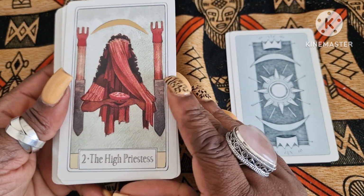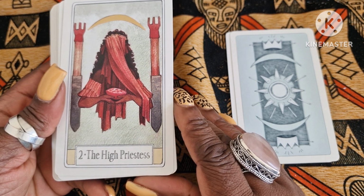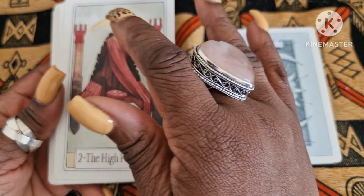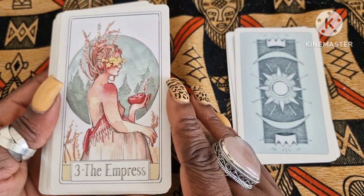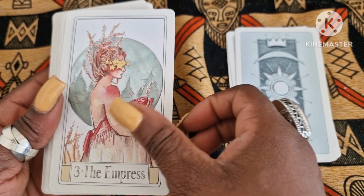The High Priestess, beautiful. She's got the pomegranate, she's got the two pillars, the half crescent moon. The curtain is over her face like a veil. It's a really nice depiction. You've got the Empress that looks pregnant, and she looks like she's in nature.